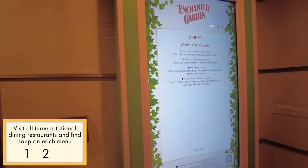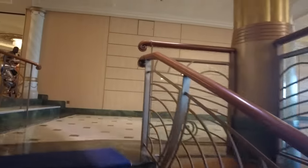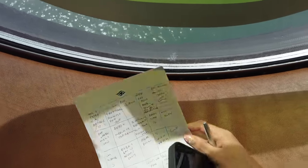Where am I eating tonight? Is it here? No. I'm at Animator's Palette tonight. Hopefully the soup sounds good over there. So that's our second rotational dining, and I'm gonna head to Animator's Palette. And I do worry that Cassie is doing this as well. So I gotta try to be faster. Next, we're going to visit all three rotational dining restaurants and find soup on the menu.